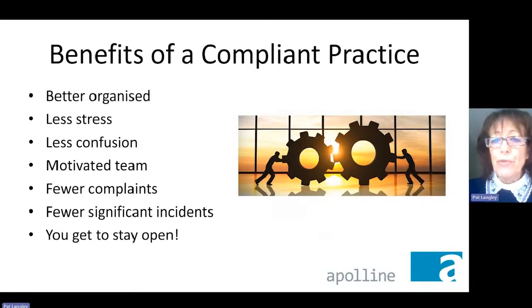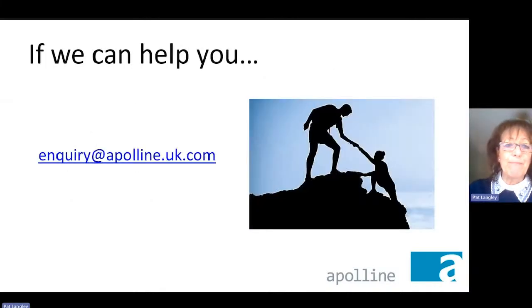So why bother with all of this? Well, there are significant benefits. You will be better organised as a practice. There will be less stress, less confusion. Your team will be motivated. You'll have fewer complaints, fewer significant incidents, and big bonus, you get to stay open.